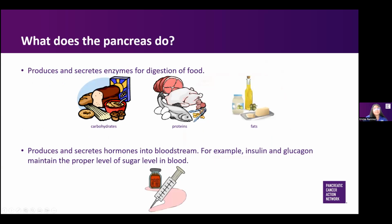And so what does the pancreas do? What is so important about the pancreas is it produces and secretes enzymes for the digestion of food, as well as produces and secretes hormones into the bloodstream. For example, insulin and glucagon maintain the proper sugar level in the blood.